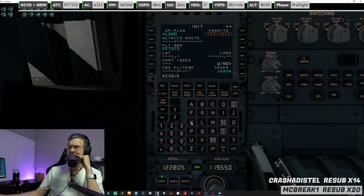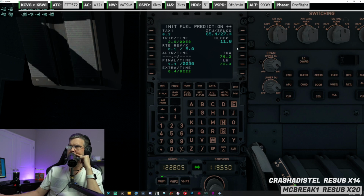KCVG. It's KBWI. I said cost index 44. It did change. It did save the zero fuel weight and the CG in the block. That's fascinating.